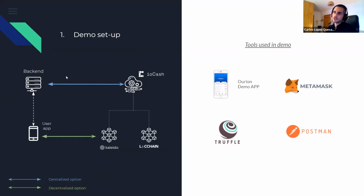So basically, the usual setup for clients' applications is, in the case that they have an end user application, that it is connected to their backend. Their backend connects directly to ioCash, and then the user application both connects to the backend and is also able to interact directly with the blockchain. Also, for today's demo, we're going to be using on one hand the Kaleido network, and on the other hand the LagChain consortium network, to showcase also one of our latest additions to the functionalities, which is the cross-chain payments, cross-chain transfers.